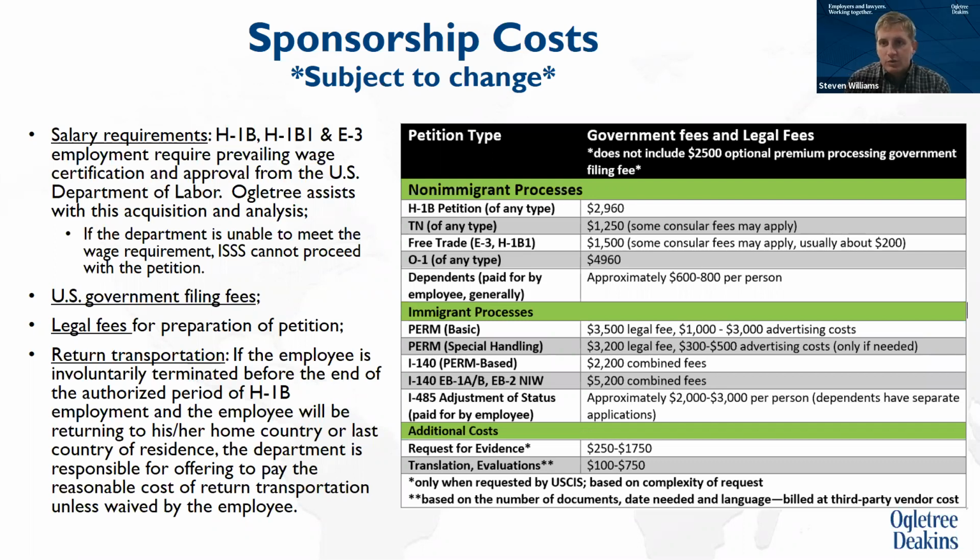If you terminate an H-1B employee, if they leave voluntarily, they go to a different job, this isn't a requirement. But if you terminate that individual, you have to offer them return transportation to their home country. They can choose not to accept it, and then you don't have to pay it, but you have to offer that.